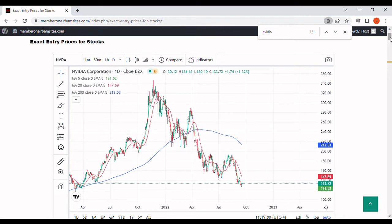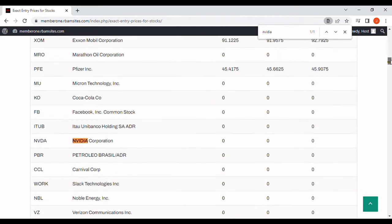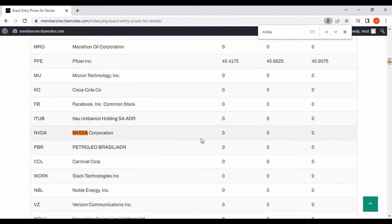Let's go down and take a look and see what RBAM Research says about it. We put out 190 stocks every Monday morning, Monday through Friday before 7 a.m. These are for Monday the 19th, which is today. Let's go down and take a look at this stock. Nvidia, it's showing zeros across, which means there's no buy prices.